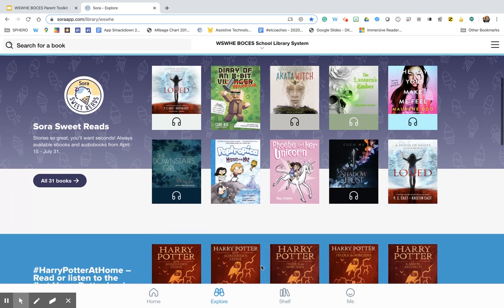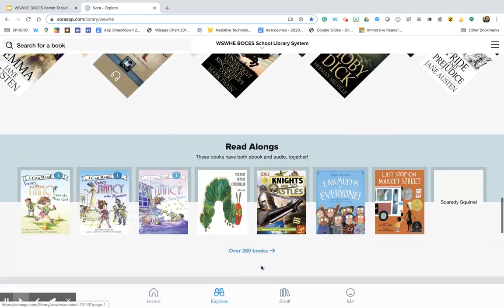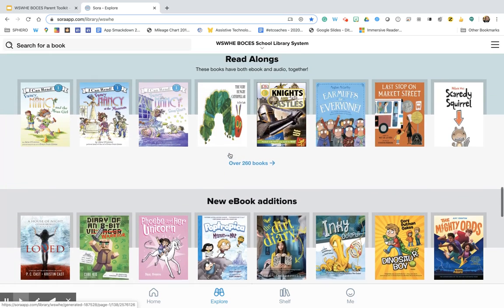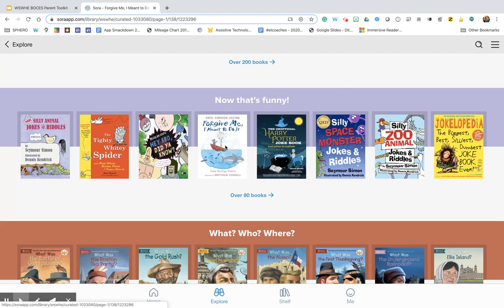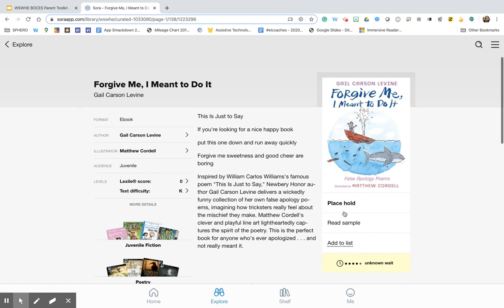So as I'm looking through, I can see all of the different books that are available to me. I can see whether or not they're audiobooks, and you can see that based on the little headphone on there, whether they're ebooks, or even if they're read-alongs, it will show me that. Once I'm going through, I can choose any of these books and say, you know what, I want to read this book. But if I come to a book and I see that it says place hold, this is a very popular book, and I might have to wait a while to get it. This one says unknown wait, so it's a very popular book.